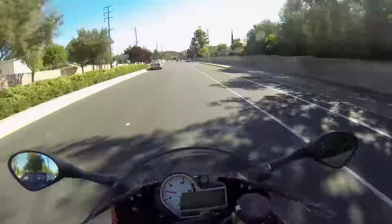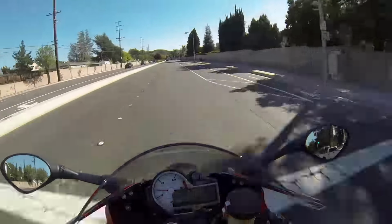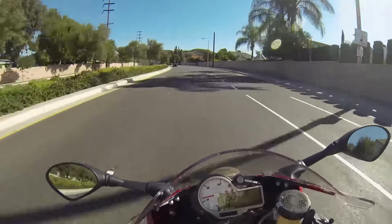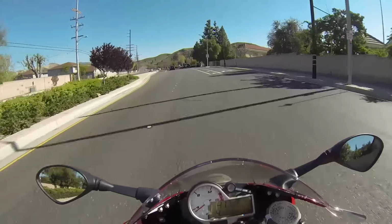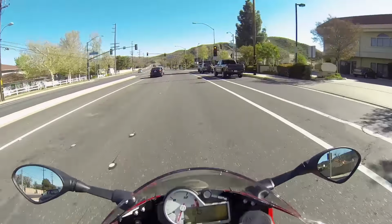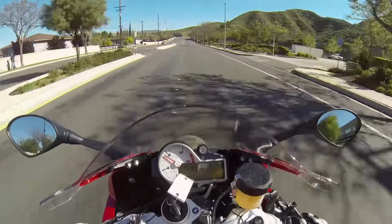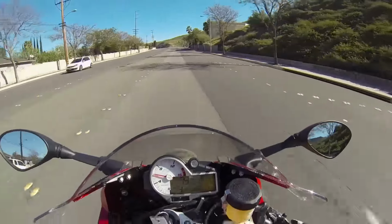I do have a quick shifter, so I should remember that. Got a gear indicator, nice dash there. Okay, let's try the quick shifter. Brakes are really good. Quick shifter. Quick shifter is butter smooth.